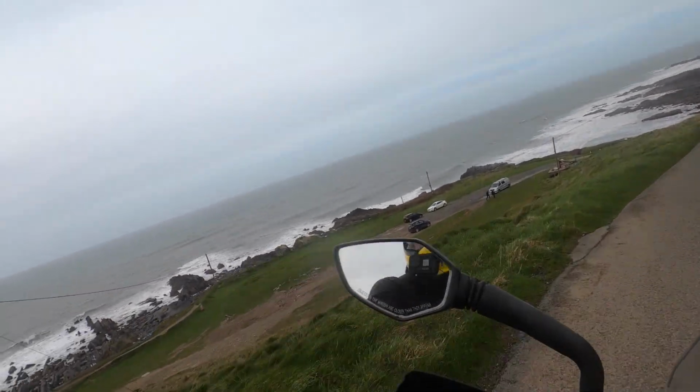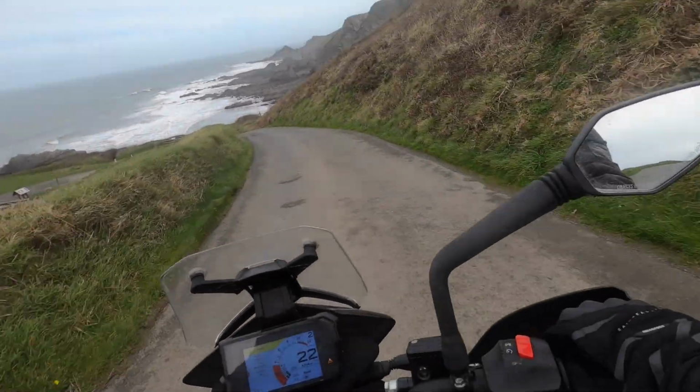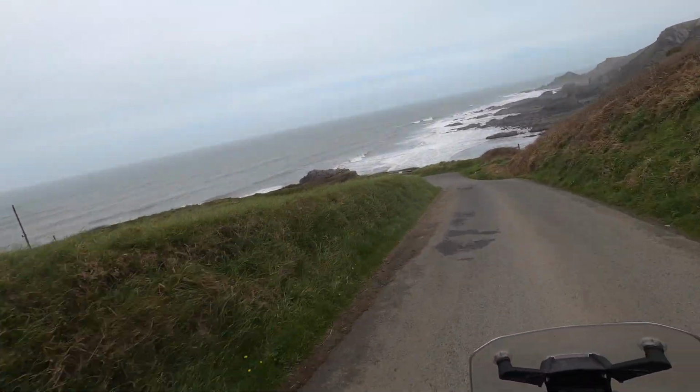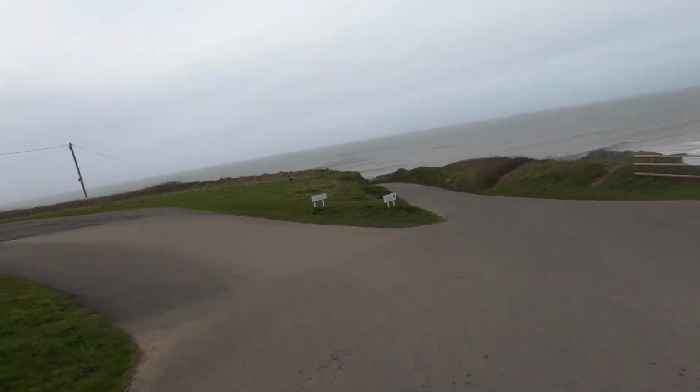But I think visually it gives a better image of adventure than the cast aluminium wheels that were on the 2020 bike when it first came out. 2019, I think it came out.